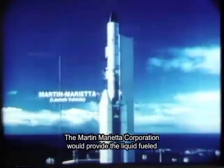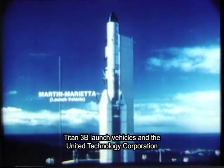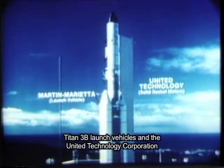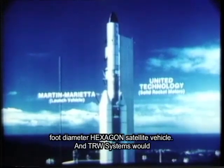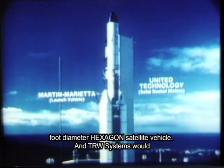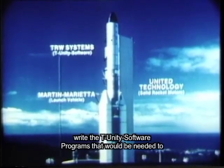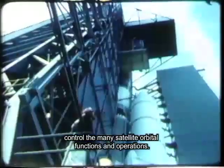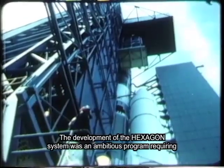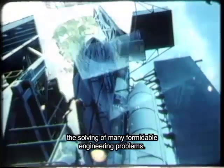The Martin Marietta Corporation would provide the liquid-fueled Titan 3D launch vehicles, and the United Technology Corporation would furnish the solid rocket motors needed to launch the 10-foot diameter Hexagon satellite vehicle. And TRW Systems would write the T-Unity software programs that would be needed to control the many satellite orbital functions and operations. The development of the Hexagon system was an ambitious program requiring the solving of many formidable engineering problems.